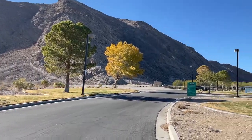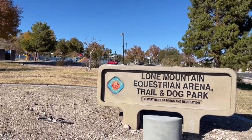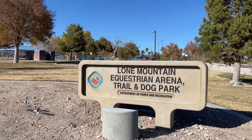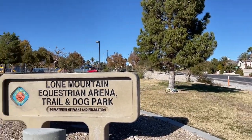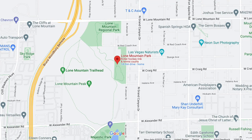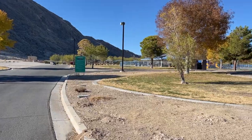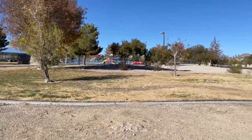Today I'm over here at the Lone Mountain Equestrian Arena Trail and Dog Park, or people just call it the Lone Mountain Park. It's located at 445 North Jensen Street, over here by the Lone Mountain in 89129 zip code. So we're gonna take a beautiful tour of this park.